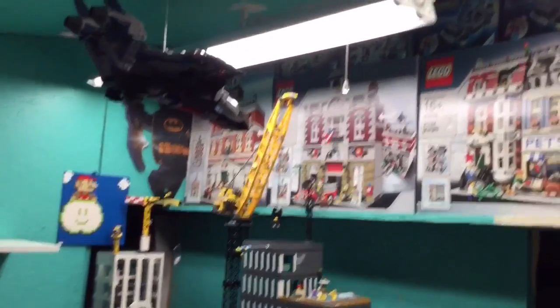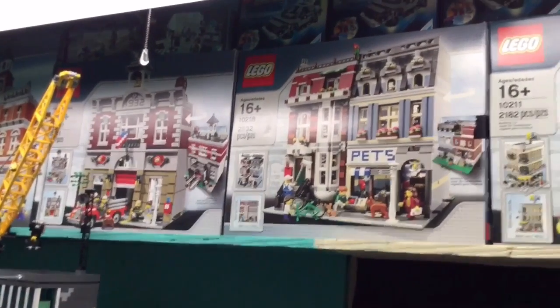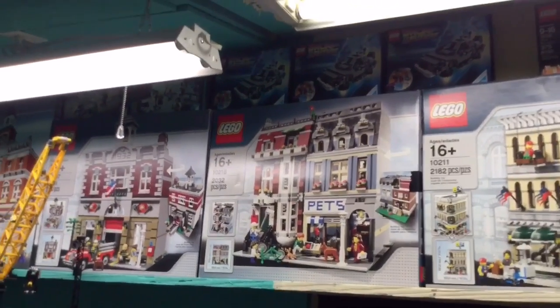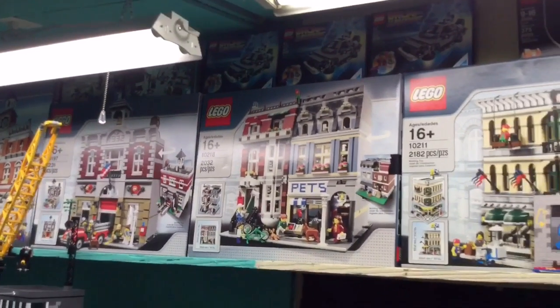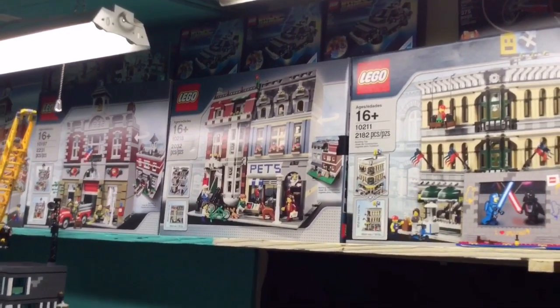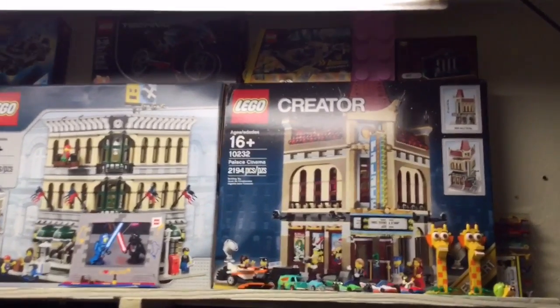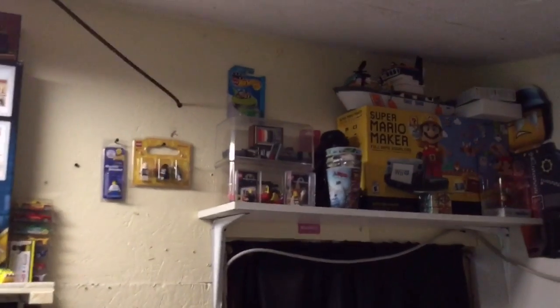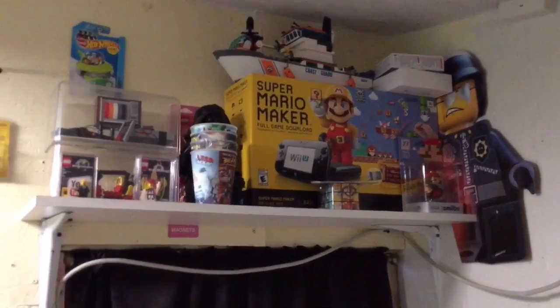Up here I just have empty boxes and some Back to the Future sets, empty boxes. I think some of those actually have the stuff in them. I think the Ideas Female Scientist one, and I think extra pieces are in some of these too. And then coming over here, this is kind of like a little gaming section overflow.